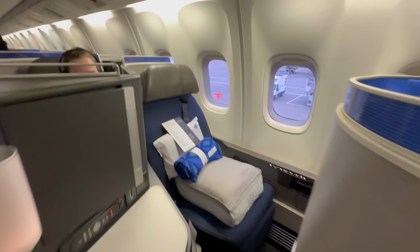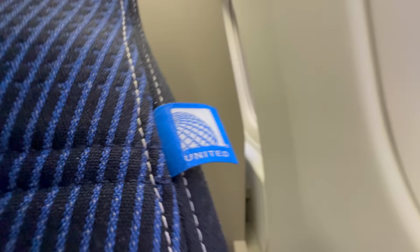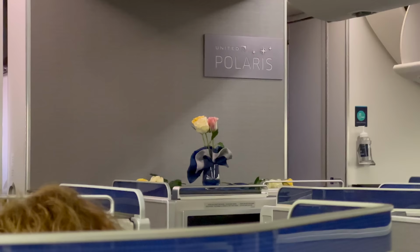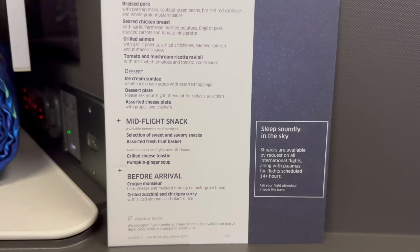A rule of thumb, on United POLARIS, every odd number row has seats directly next to the window instead of next to the aisle. Those odd number rows give you more privacy and space. In October 2023, United introduced the new POLARIS. It's not about the seats, but rather the soft products, like now you get flowers in the cabin and other small things. On this 6.5 hour flight to Boston, you get two full meals and also a mid-flight snack on demand.